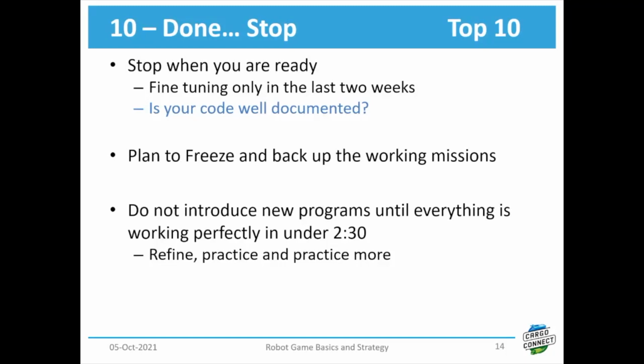So if everything works perfectly and you have 2 minutes and 25 seconds used up, don't try and add another mission, because you're not going to get anything done in 5 seconds. Just stop. You're good. That's what you're going with. It's better to go and do your very best and have a perfect run at a tournament than to go trying to add in that last thing and then not score very well at the tournament. So again, what we do is we score everything that we can score, but we score it every time. And that's a big piece.